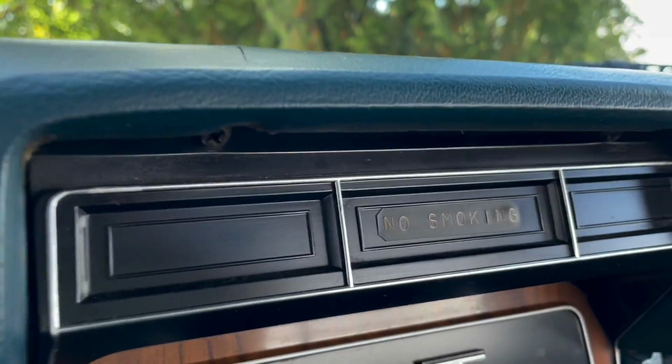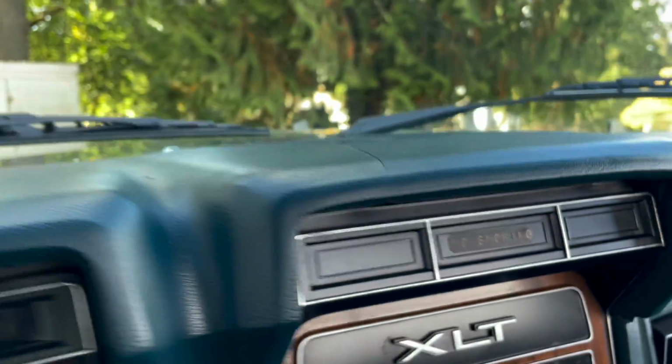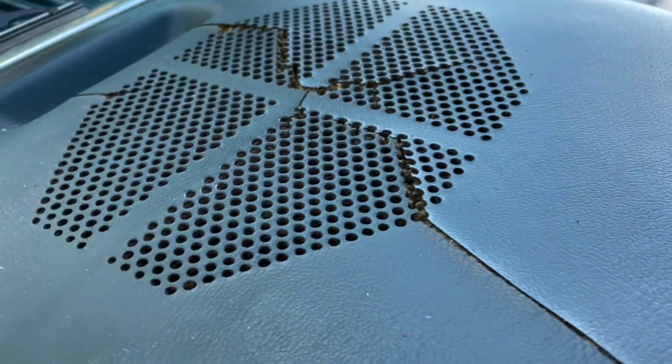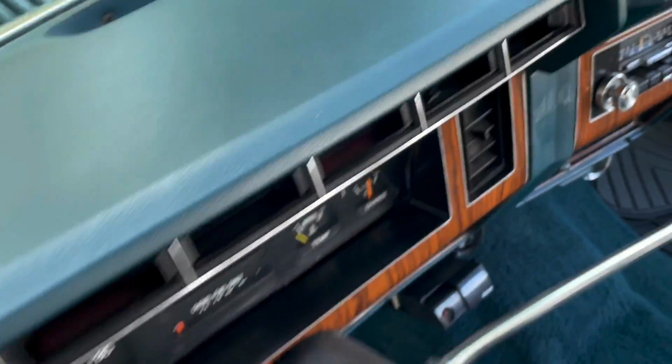Usually I would take this out, but I love these little tapes. No smoking. And there is no smoke smell, by the way, because there was no smoking in here. I just left it on because I like those. You can see it's got a crack at the speaker on the dash. Otherwise, looks in nice shape to me. The seats are gorgeous, in my opinion.